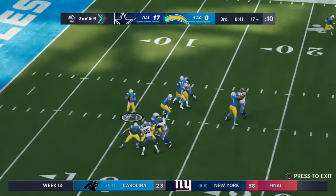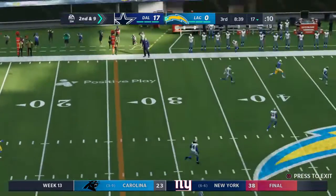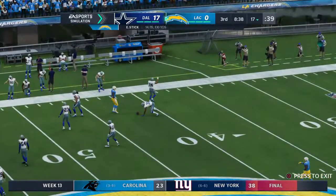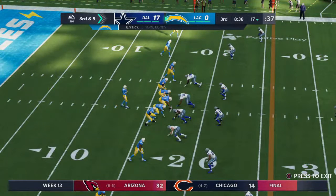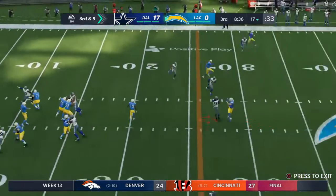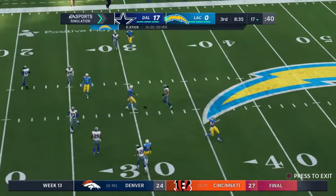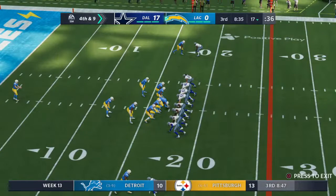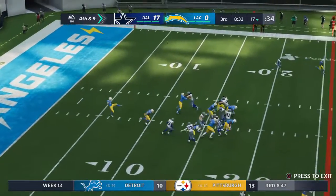Off the play fake, he'll look to throw. He's going to loft one deep left side here. And that's going to be incomplete. Good effort there, trying to take a shot, but it's third down. A shotgun throw for Stick, and he can't quite pick it. No interception so far. That probably should have been their first, but at least it's fourth down.